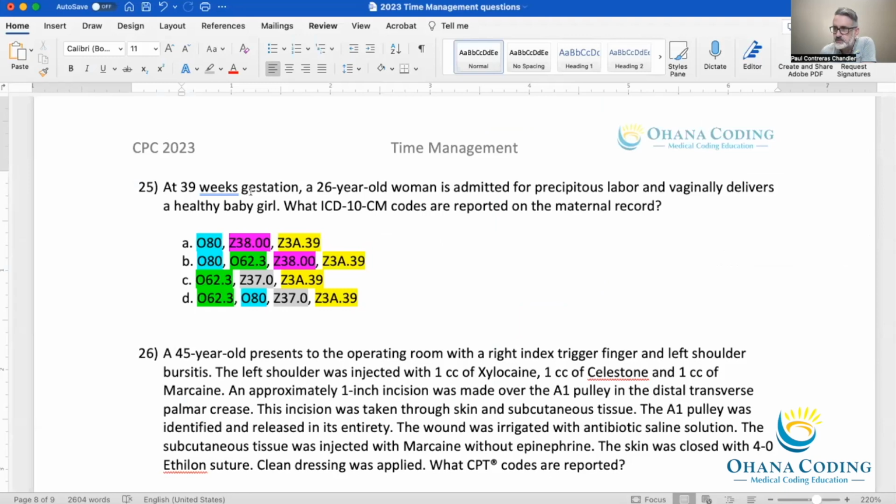And see, so it says, report on the maternal record. So the patient does have a healthy baby girl, and she's born vaginally, but we're coding for the maternal record, so we're coding for the mom. So we would not have the Z38.00 on the mom's record because the mom is not a single live born infant that was delivered vaginally. The baby was, the baby girl. So Z38.00 is a bad code.